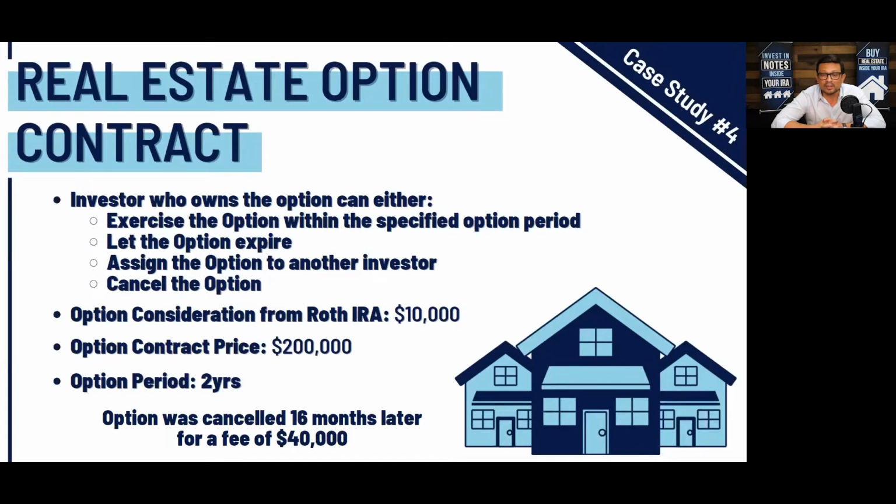So the Roth IRA in this case put up $10,000 of consideration to have a 2-year option to buy this property. The original homeowner decided he wanted to cancel the option and stay in the house. And he did that to meet in the middle and paid a fee to the Roth IRA of $40,000.